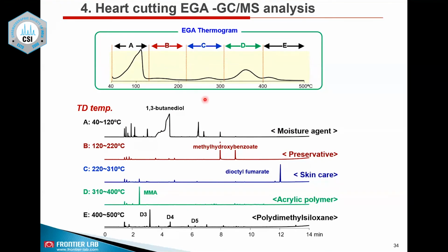So you need to have some moisturizing agent, which will always come in the first zone. Then you have some preservative just to ensure that the cosmetic can be used for a certain period of time. Then also some skincare material. So different zone information can be separated or obtained with multiple chromatographic runs, and that is required for certain complex analysis, reverse engineering or failure analysis. So I have two applications to show how failure analysis is handy when you use the EGA heart cut.